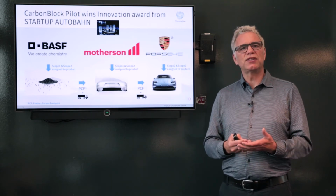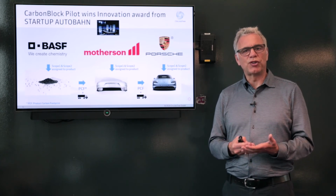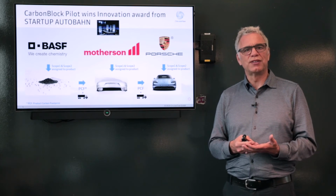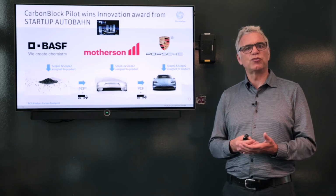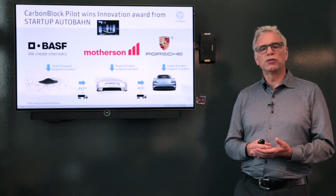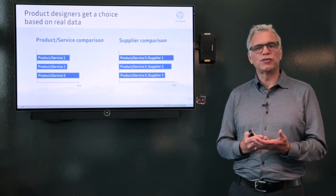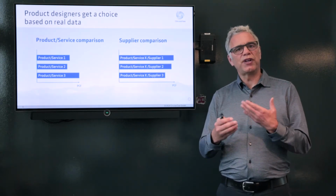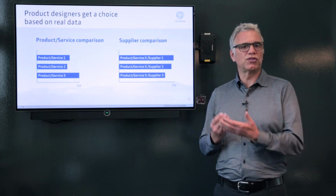With this solution, you have the first step about creating transparency. But of course, the target is to reduce the carbon footprint. One solution is to go back to your suppliers and tell them to reduce it, and you can constantly measure it. Or you can compare different materials based on the carbon footprint. Or you have certain materials and you compare different suppliers, just like you do it today already with cost or with quality.